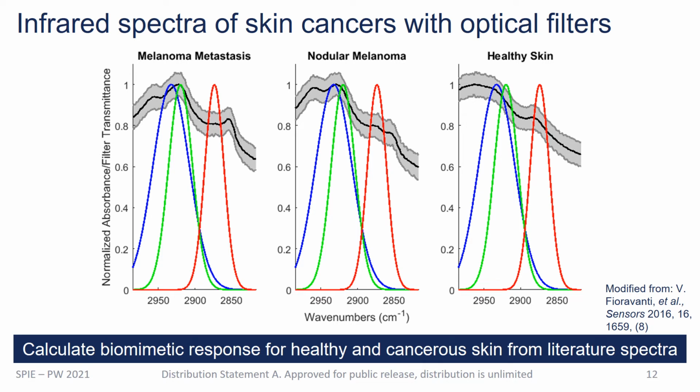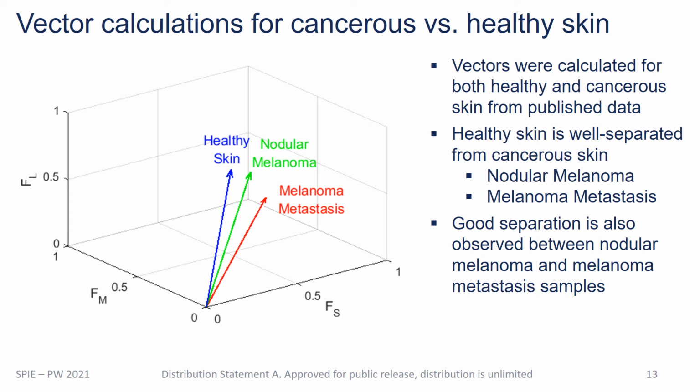Perhaps just to point out one example, these green and blue filters are looking at a different absorption feature for the two cancers, which is not there for the healthy skin. So that's how this approach actually does work. Again, please see the preceding article for a little bit more information about this, as well as associated references. Once we have those filters, we can do our simple integration as we've done before to generate our vector space. So here are our vectors.